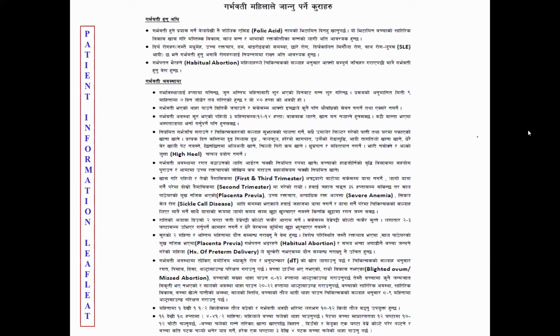And in the last pages you can see the information leaflet. In preconception, what are the things to focus on? It starts with preconception: we advise folic acid, and conditions like diabetes, hypertension, thyroid disorder, epilepsy, SLE should all be optimized, so that she is in the best shape before embarking on pregnancy.